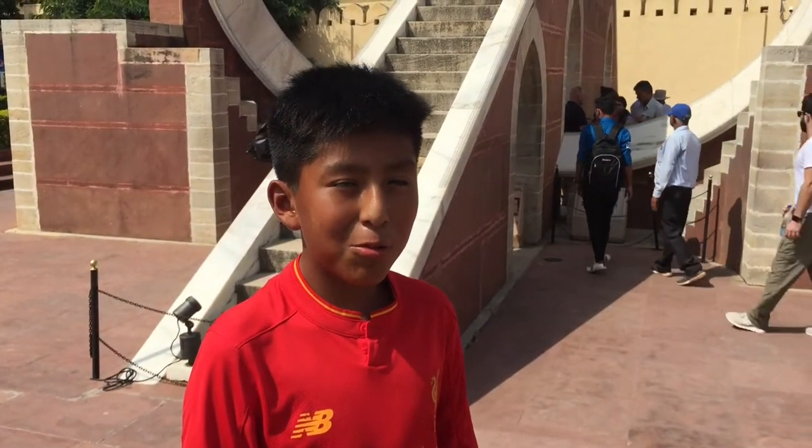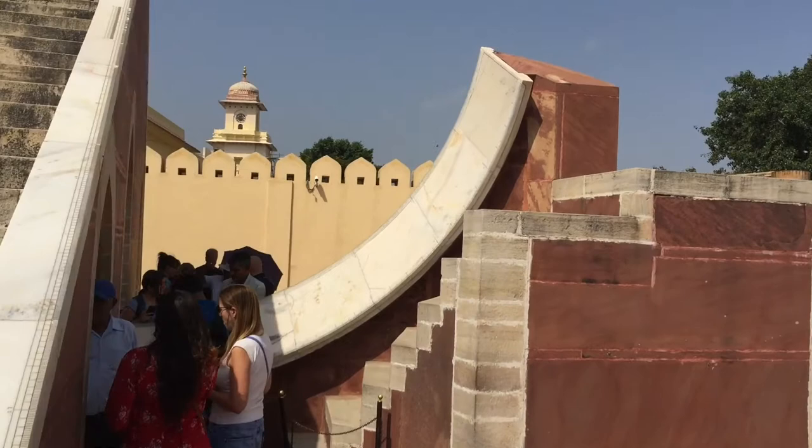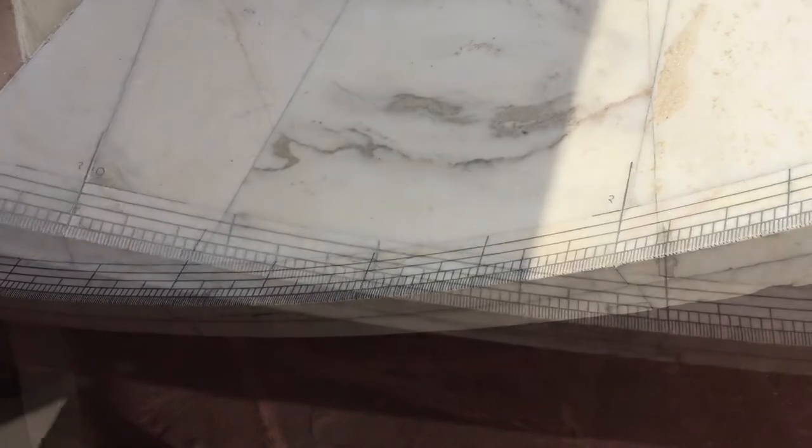Now I can show you how it works. Yes, still working. First 12 hours of the day, they're on the left here. The second part of the day is on the right here.